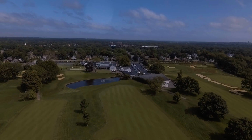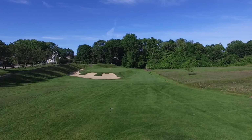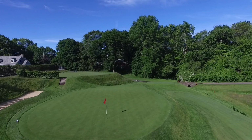There's a deep hollow that you hit over on the first hole, and then the second hole turns around and comes back into a low area, and then there's that little third hole in the corner that's sort of an iconic Ross hole. A great set of greens, terrific golf course.